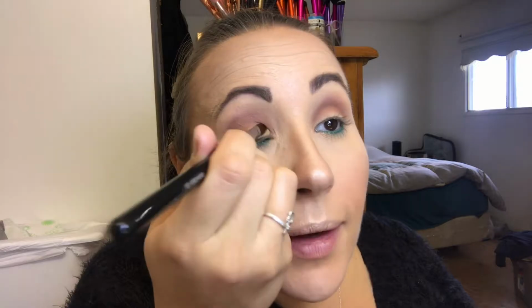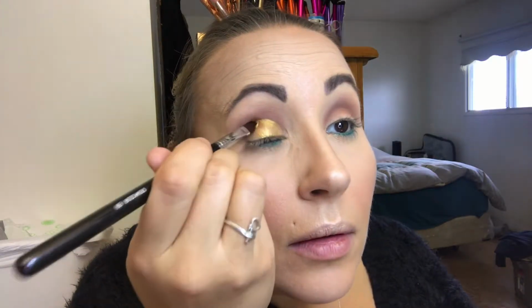Okay, so I'm going to use, I always like using a flatter brush for this step. This is the cream color E58. I always like using my MAC Fix Plus for this too. I soak my brush and I'm going to dip it into the chocolate gold shade. So the bright gold. So I'm going to pop this right on the lid. It's literally going to go everywhere.